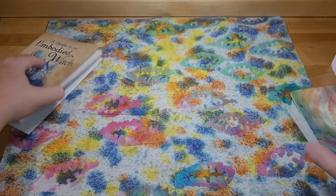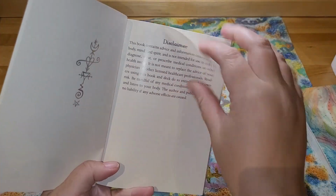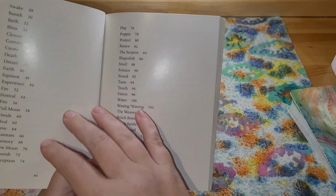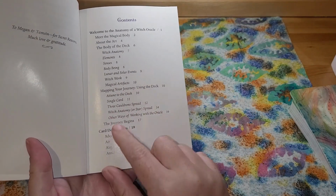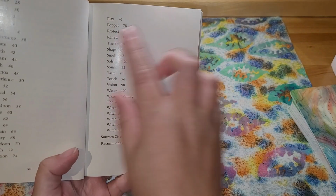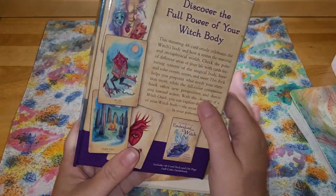So, in the guidebook, first there's a disclaimer. There's a table of contents. There's the list of all of the cards, and it's alphabetical, which is nice. What it says on the back is here.